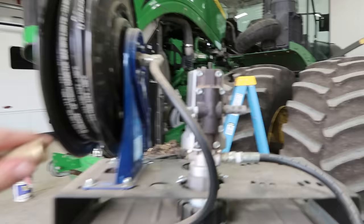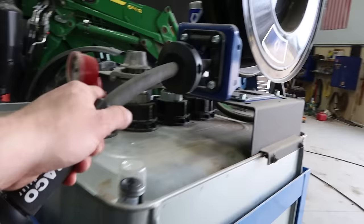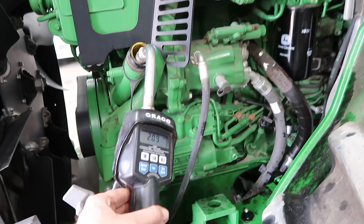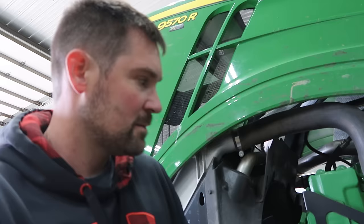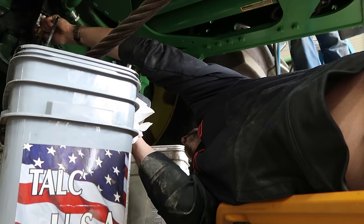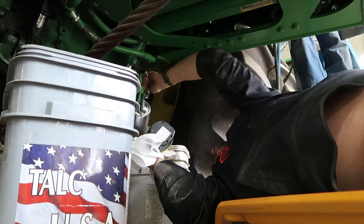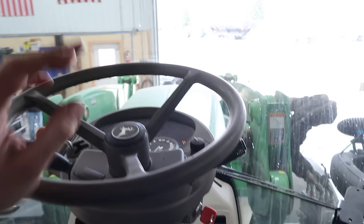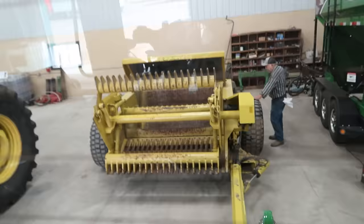Need roughly 12.7 more gallons of engine oil. Time to check out a couple of things on the 6175 here. We're gonna pull the bucket off so that we can get under the hood a lot easier. And we're gonna check a cylinder leak back there on the rock picker, see if we think we need to take the cylinder off.